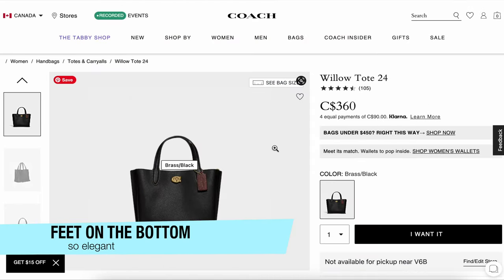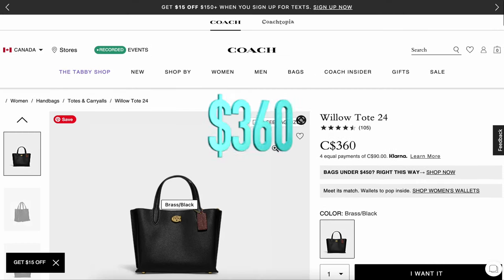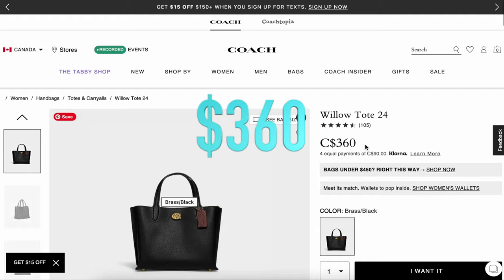So this is actually a black and brass version as well. Usually the black version is a little bit more pricey, but this one is $360 for the Willow Tote 24, also with lots of good ratings.